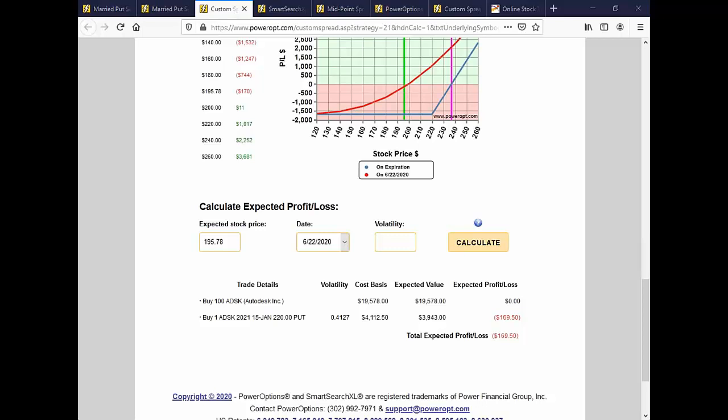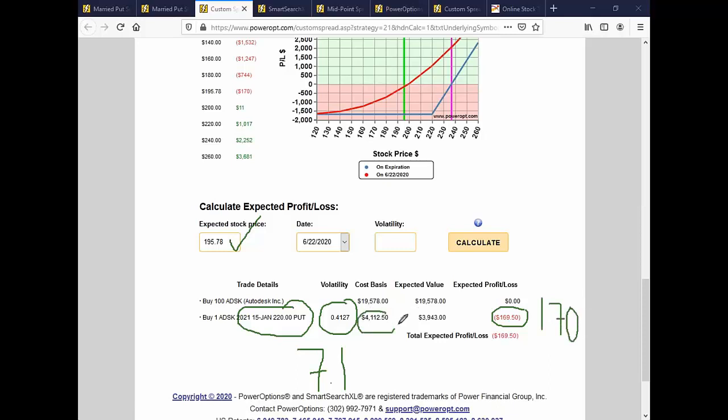Let's call it 170. This far out in time, the deep in the money married put structure carries a risk of 7.1%. And if the stock doesn't move in the first 30 days and the volatility stays where it is, I'm only losing $170. I mean, that sounds expensive, but remember, we paid $41 for this. So we're losing a fair amount of time premium, sure, but it's only down 170.